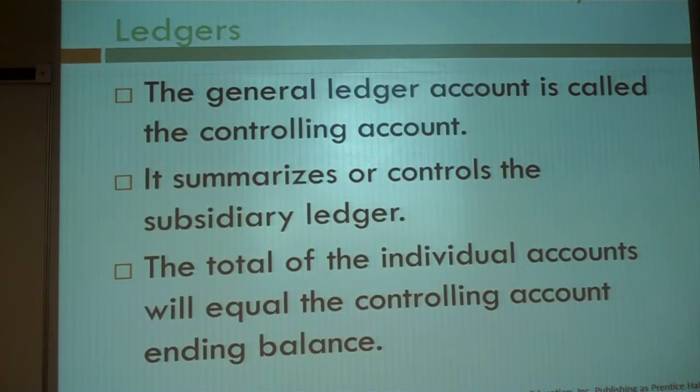The accounts receivable subsidiary ledger, the general ledger account, is called the controlling account. It summarizes or controls that subsidiary ledger, and the total of the individual accounts equals what's in that controlling account, the ending balance.